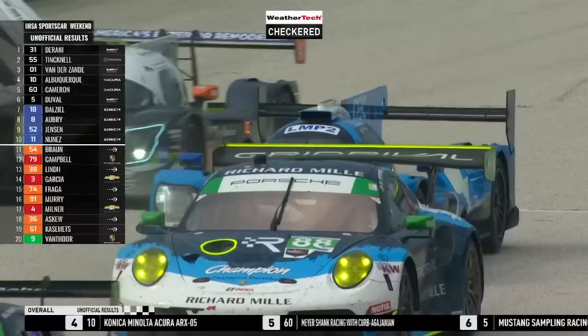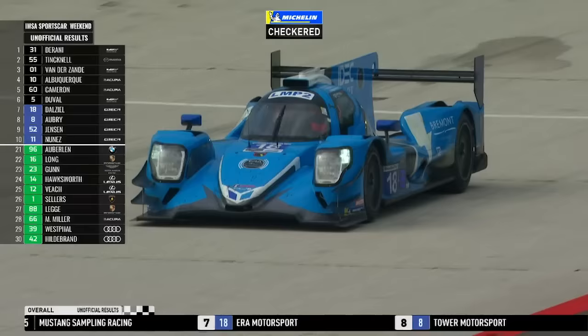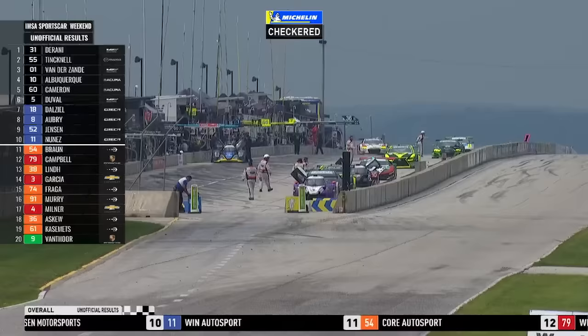It was the Performance Tech Motorsport car in second, the 38 machine from in third, Felipe Fraga, who for a moment I put in the wheel and engineering car, which was rather clever of him as he was driving the Riley Motorsports LMP3. They came home in third position. And that was the car that started, of course, on pole position.